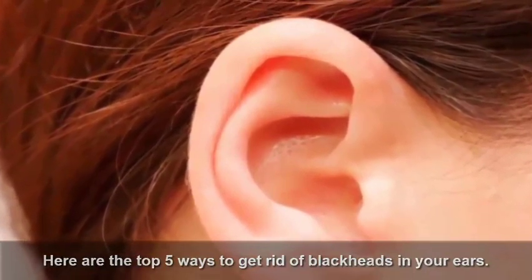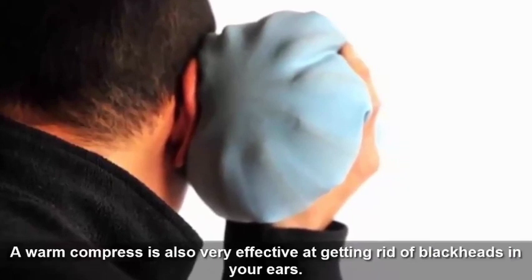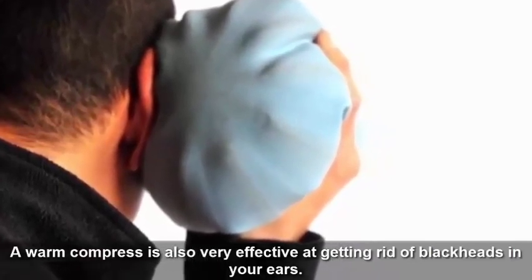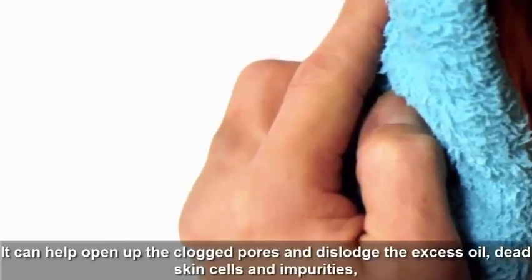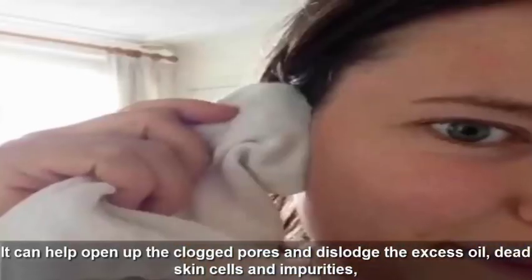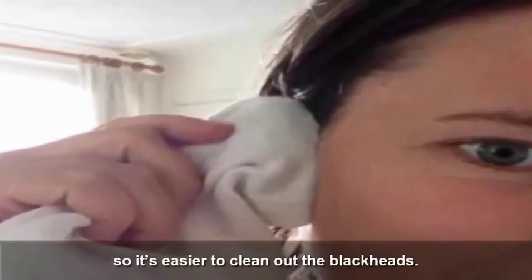So here are the top 5 ways to get rid of blackheads. The first thing is a warm compress. A warm compress is very effective at getting rid of blackheads in your ears. It can help open the clogged pores and dislodge the excess oil, dead skin cells, and impurities. So it's easier to clean out the blackheads.